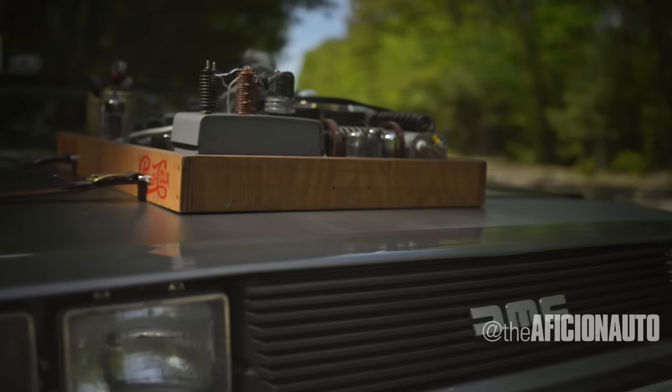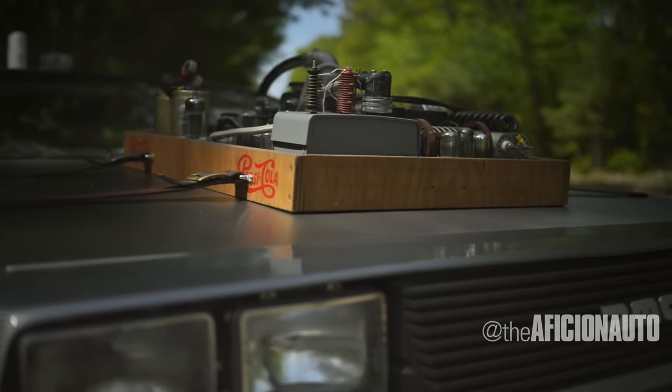I have no intention whatsoever of ever selling the car. I don't see that it's ever going to become a necessity. Let's put it this way. Can you make me an offer I can't refuse? The answer is no.